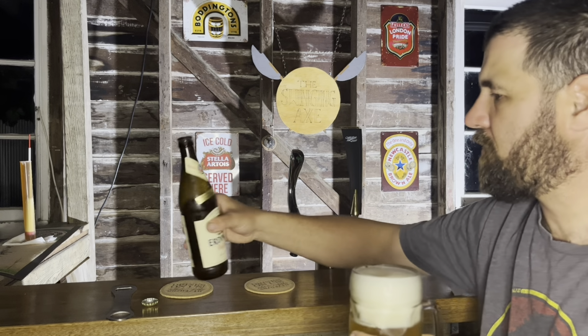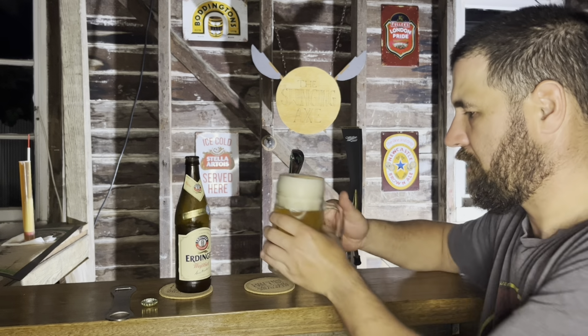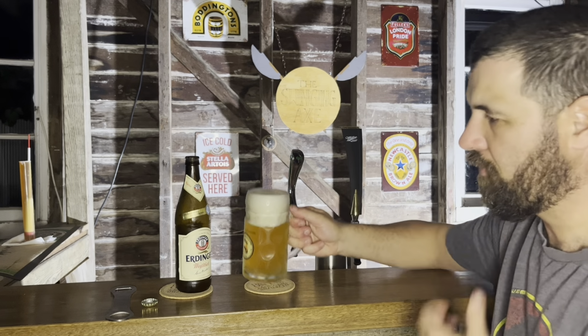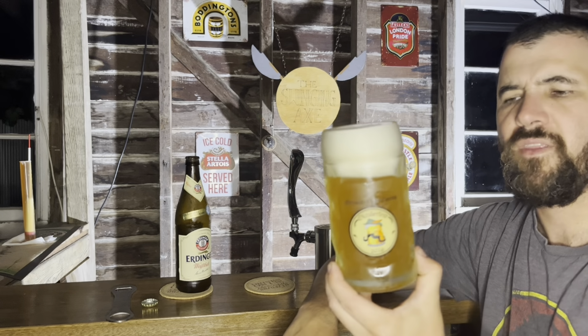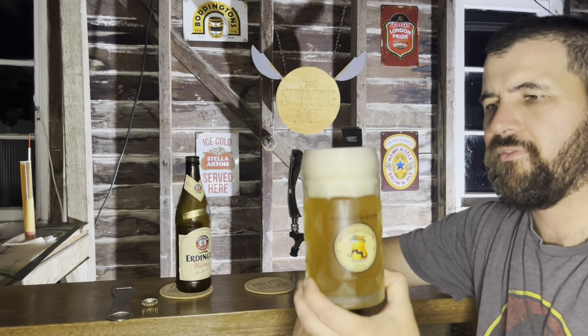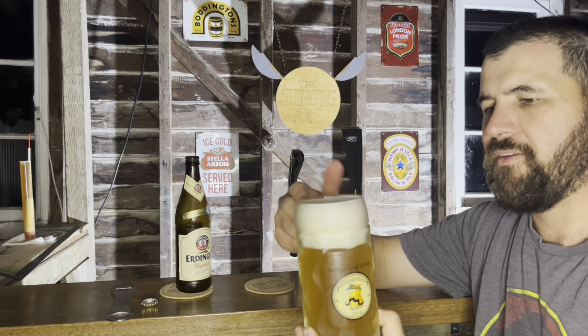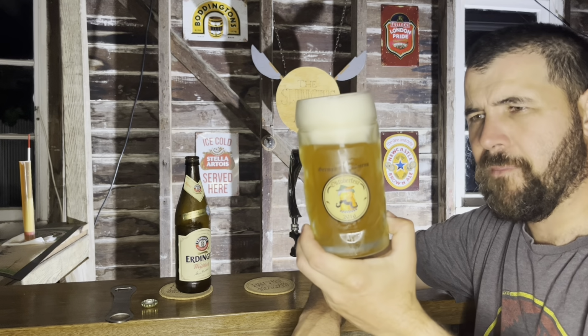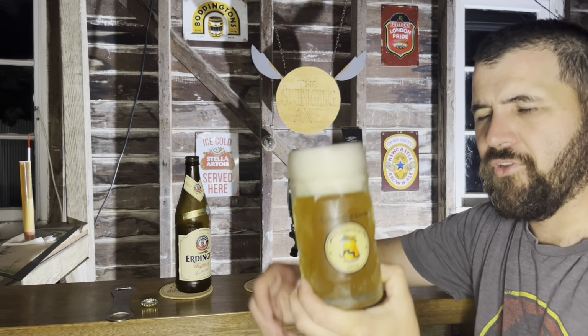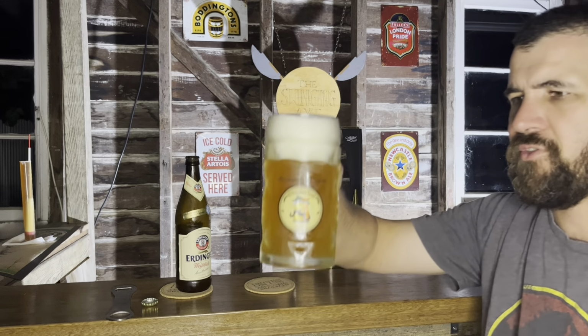So it's a wheat, so it's going to be active. Going to get plenty of head formation happening. Okay, so it's cloudy, light golden appearance, over chipping head, and it looks like whipped cream. Could get a spoon and eat it. Really, carbonation is just streaming up.